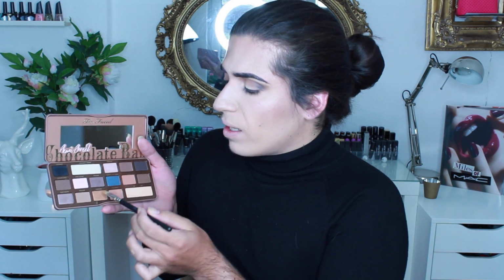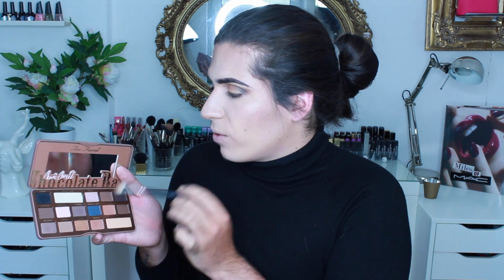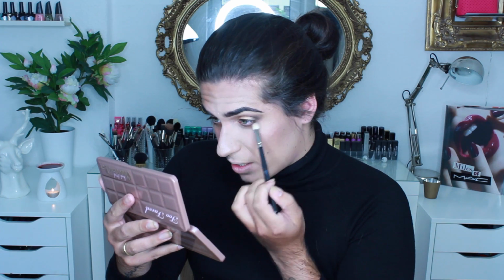And for the actual eyelid, we'll be using the color Caramel, and for the lower lash line, we'll be mixing Peanut Butter and Truffle just a tiny bit, just so we have a better color balance and there's not like a heavy party on top and nothing on the bottom.